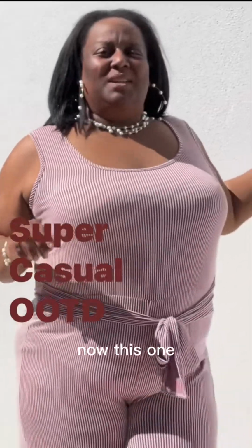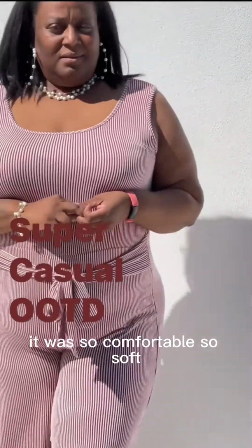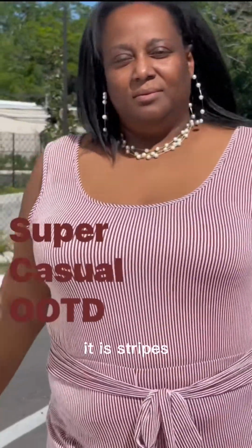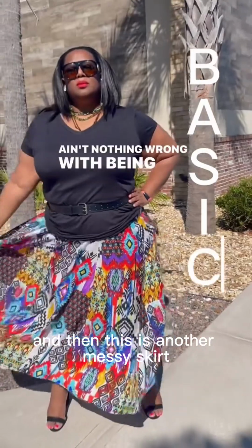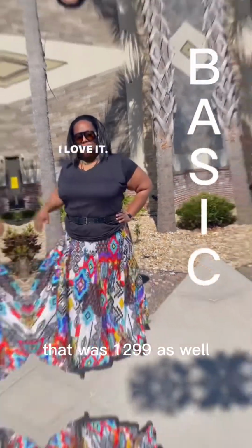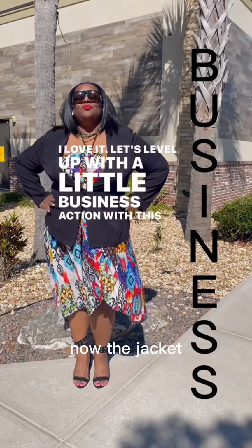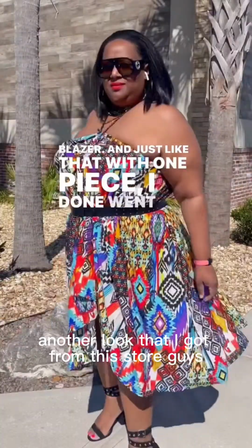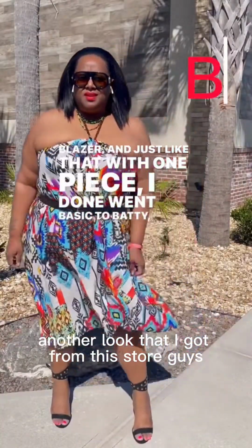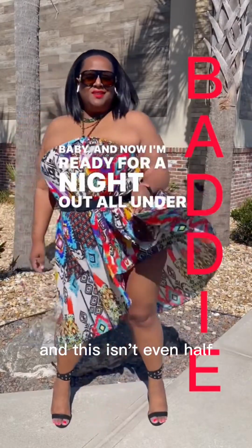Now this one is just a loungewear set, or just a loungewear onesie. It was so comfortable, so soft. It is stripes, you can barely tell, but it's a one piece. I love it. And then this is another maxi skirt that was $12.99 as well, and then the t-shirt was $3. Now the jacket I didn't get from Roses, but the belt I did. And this is just another look that I got from this store, guys. So I'm telling you, you can get a lot, and this isn't even half.